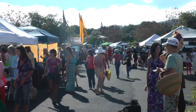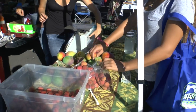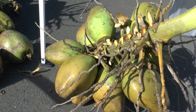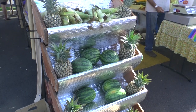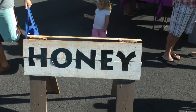So for our shopping, we went to the upcountry Kula Farmers Market, which is by the Longs in Kula. And it was very enjoyable. I mean, they had a lot of local produce, and it was really nice because you actually got to interact with the people that were actually growing the produce. And so we bought mainly eggs, honey, lychee.